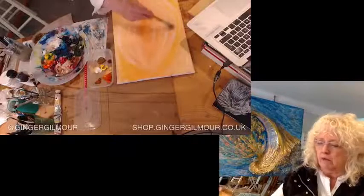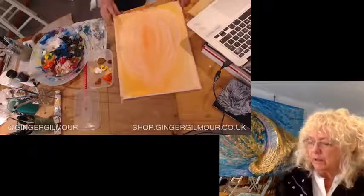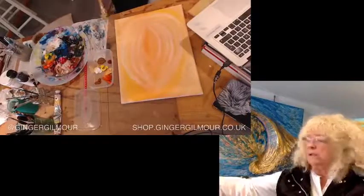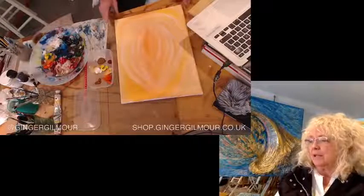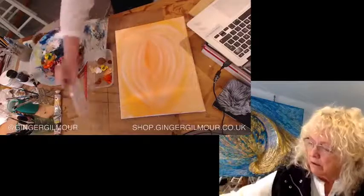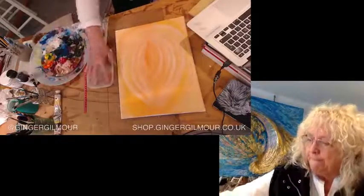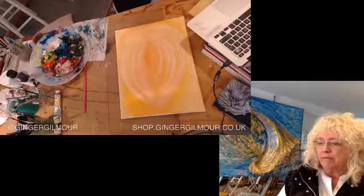I think I might look at your messages, because I think this is as far as I can go today on this one. I'll just put the lid on the colors so they don't dry. And who knows what is going to happen over the weekend.